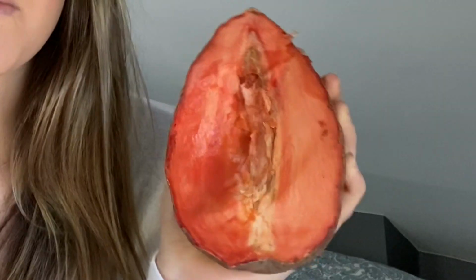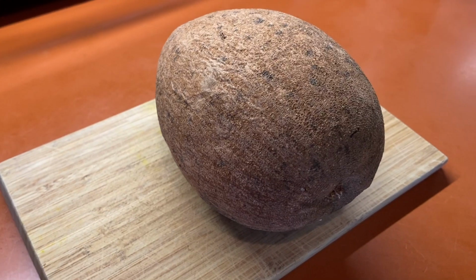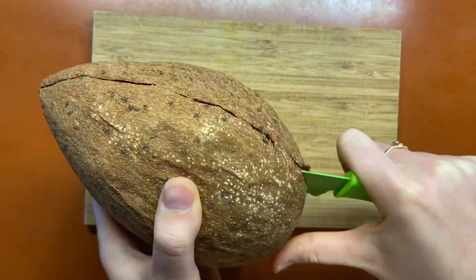Here's half of our Mamey fruit. Now to eat it, apparently all you need to do is spoon it out, but you can also cut it into chunks. Personally, I'm going to be spooning it to try it, like so. All right, let's give it a try.